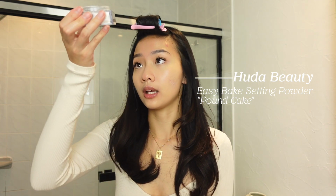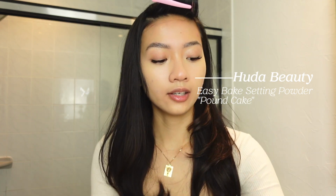I'm going in with this loose setting powder. This is the Huda Beauty Easy Bake in the color Pound Cake. This has kind of a tint to it. I don't know if they came out with a translucent one, which would be really, really nice. Kind of like baking around the spots that we put the Nars concealer. And this is just to really make sure that we're locking in anywhere that we put the concealer.